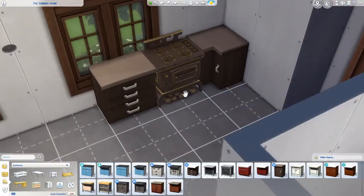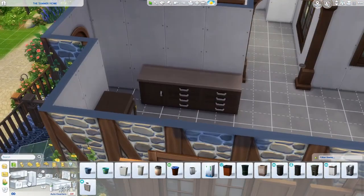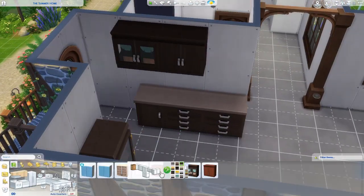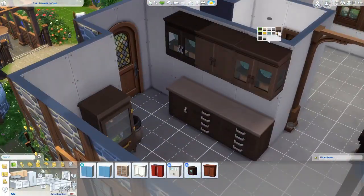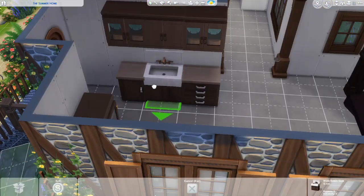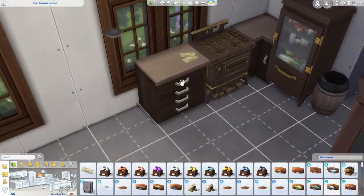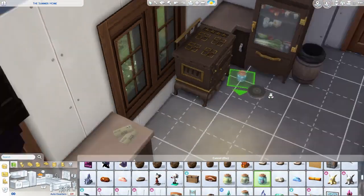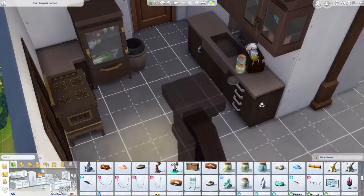And I added the little barrel bin, which you wouldn't say I use so much, but I use it a lot in my builds, because it doesn't look like a bin, and it looks just like a piece of decor or something like that. And it makes it look so much better. And of course I added the wood stove here, because hello, this is a cottage kind of thing, you would definitely have a wood stove in a cottage.